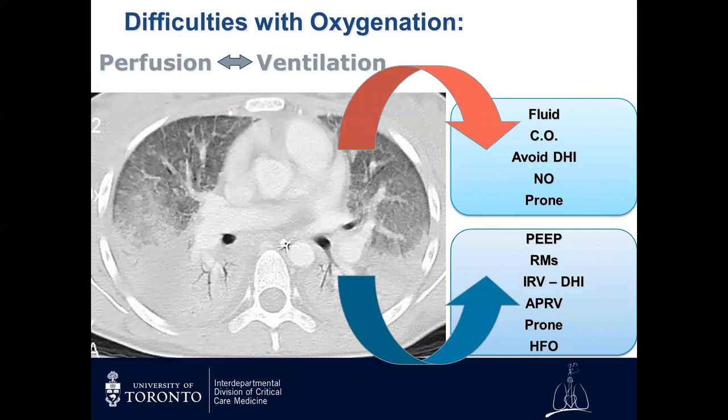And then finally, HFO is another technique that one might use for oxygenation in a very severe patient who's dying of hypoxemia. Anybody use HFO here now? In the past, who used to use HFO? Lots of people. Okay. And now all oscillators are gathering dust because everybody feels guilty about breaking out the HFO.